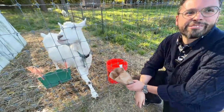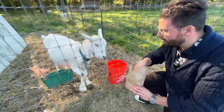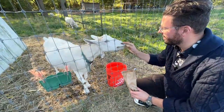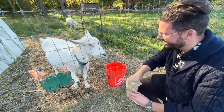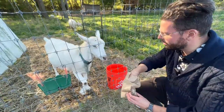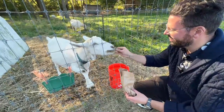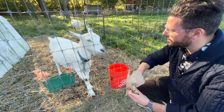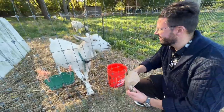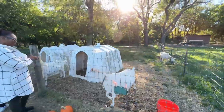I love it. I love goats. They seem like such chill creatures. So beautiful. Do you want a little bit more? I'm going to give you a little bit more. Oh, you were really hungry. Oh my God. This is a special blend that we made a little bit earlier. Going to make you a good pumpkin spice. That's some pumpkin spice hay right there. Hey, there we go. This is pumpkin spice everything. That's amazing. Thank you again for taking me here.